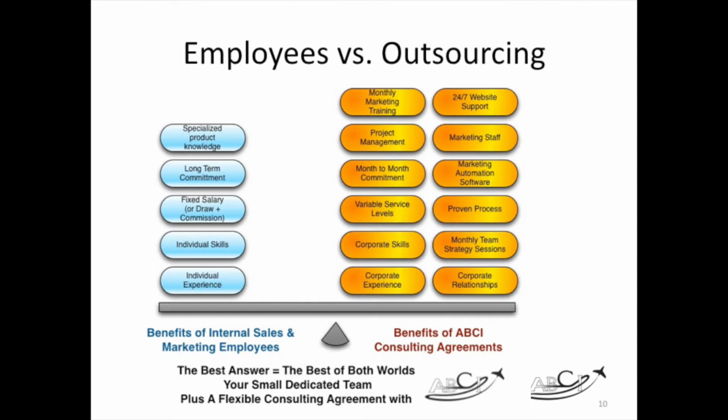So, there are some things that you have to hire people for. Things like specialized product knowledge, the long-term commitment to your company, the absolute control over the quality of the product. You've got a fixed salary or a draw against commission, so you have a little more flexibility there. You can hire for individual skills and individual experience, people that know your business really well. Those are the advantages of having an employee on staff.